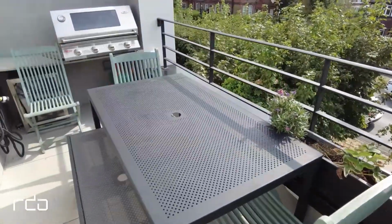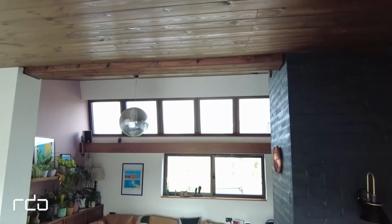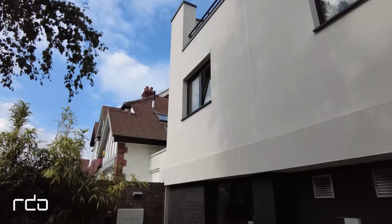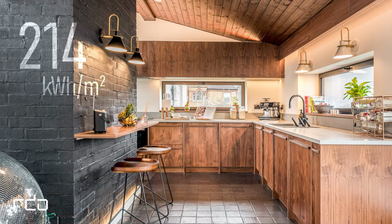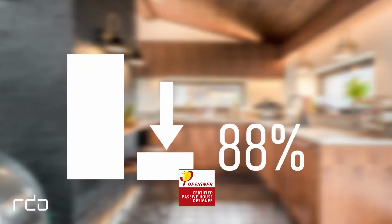This roof has a very unique feature. As you can see, the roof is sloping, and all that sloping roof is all covered with solar panels. The entire roof provides about 7.8 kilowatts of energy, which is 77% of the energy needed of this house, which goes into the Tesla Powerwall. The average UK home's yearly energy consumption is 214 kilowatt hours per metre squared. And here, the energy consumption is only 25 kilowatt hours per metre squared. So the house needs 88% less energy than an average UK home.